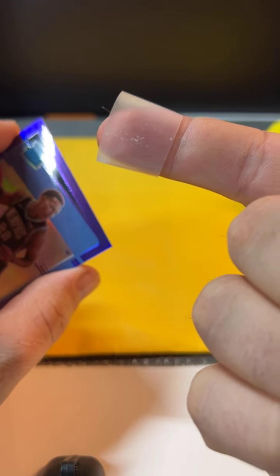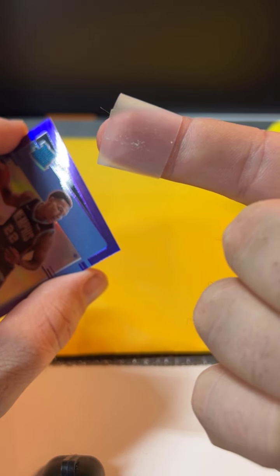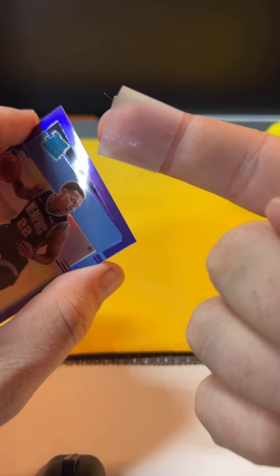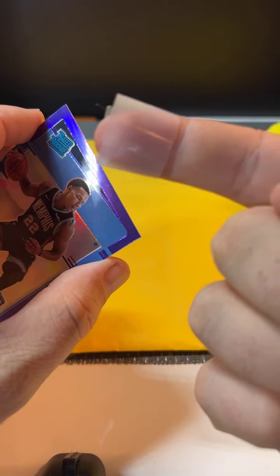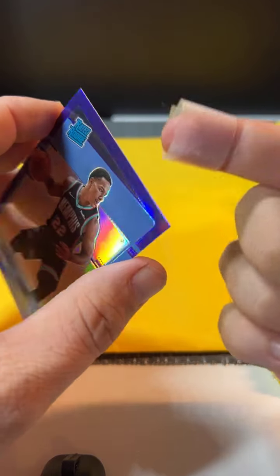Now, I should have said before I started this, I'm by no means an expert when it comes to card cleaning, but I do have a pretty good strike rate with PSA at the moment. I'm sitting around 80% with PSA 10s. I probably spend about 45 minutes per card when I'm getting these things cleaned up, right?